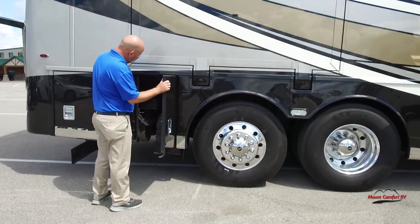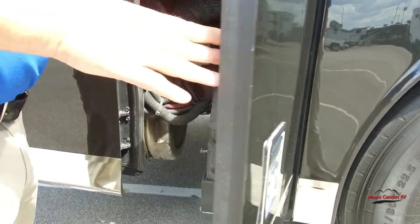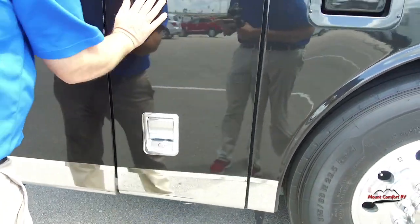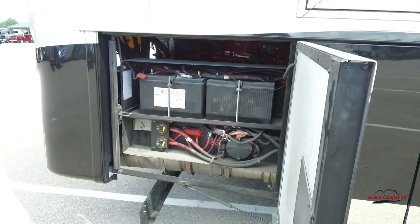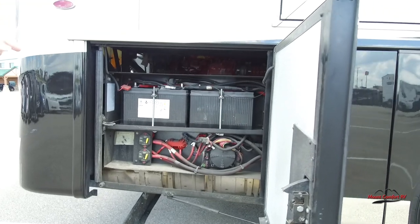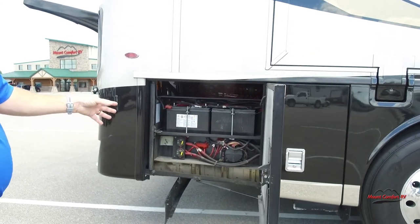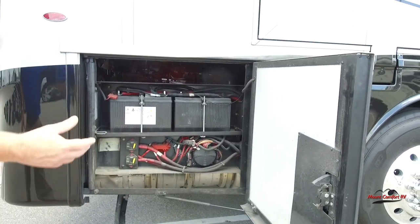Okay, this is our DEF that you see right here. Again, this can be filled from either side of the coach. DEF is diesel exhaust fluid. If you're not familiar with what that is, that's part of the after treatment of the engine. And I would gladly explain that to you, so just give me a call. This is the chassis side. These are chassis batteries that you see right here. Those are what start the engine. And then these are little disconnects to shut it off if it is in storage.